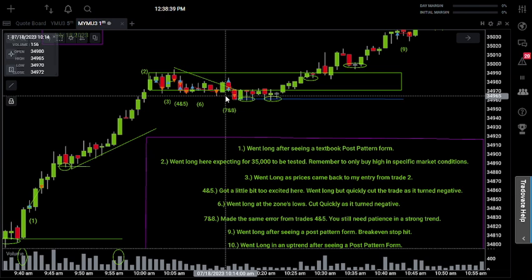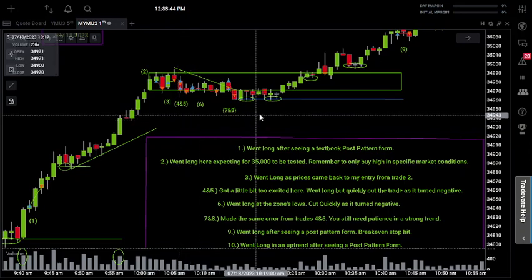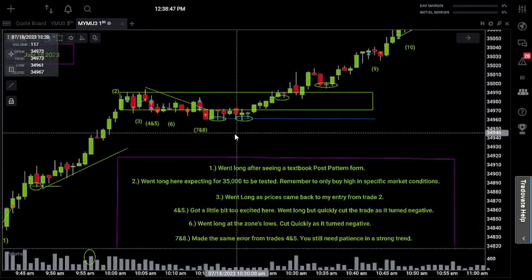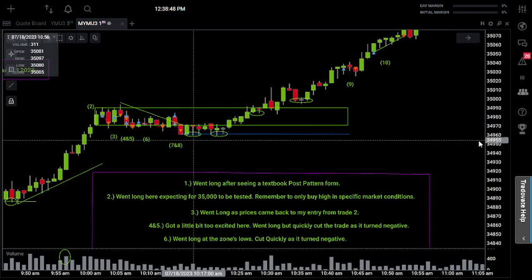So that pretty much gave back a lot of the profits that I made off of trades 1 and off of trades 3. So pretty much I'm back at break even after that trade overall on the day. So then we continue moving forward.